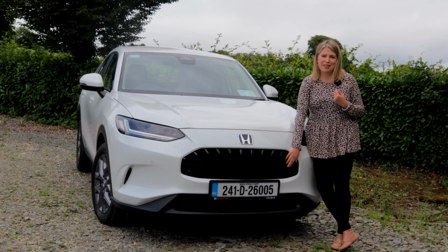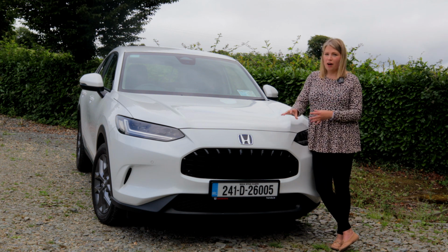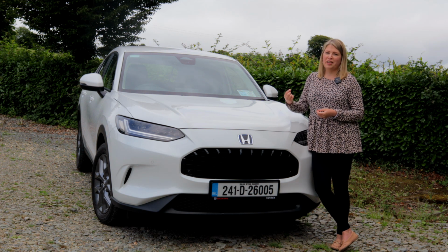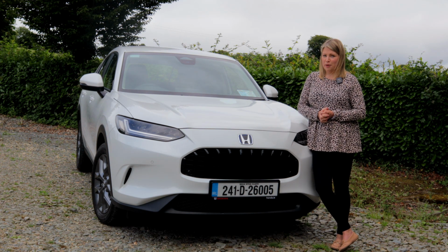Now it does get these vertical bars on this Elegance model. If you go for the Sport model, it gets a honeycomb pattern. That's the one I think I would go for. And then a top of the range Advance model. But they all come on 18-inch alloy wheels.